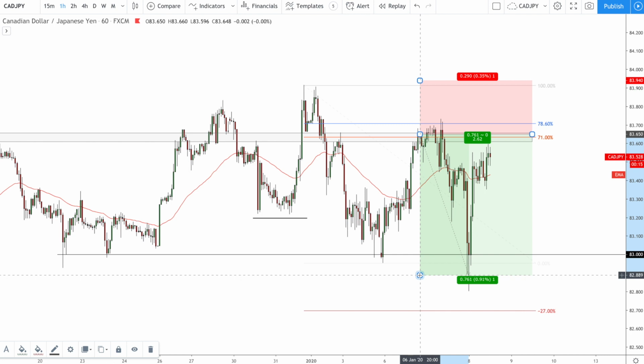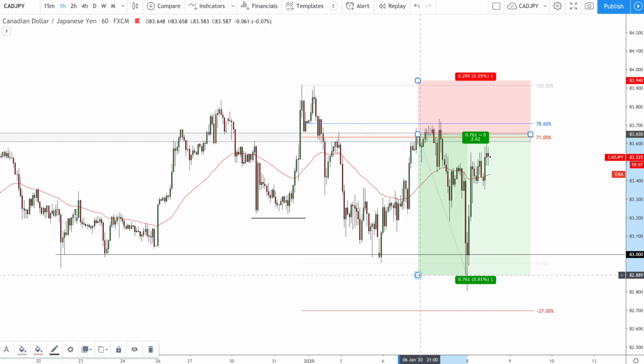So there's no point in being greedy in these situations. Yes, there was a lot of momentum coming into the markets last night, and there could have been some follow through. There could have been further momentum, further downside for all of these JPY pairs. But as I say, there's no point being greedy. So we've got to stick to our management strategy, stick to the plan at all times, not let the fear and the greed emotions take over.